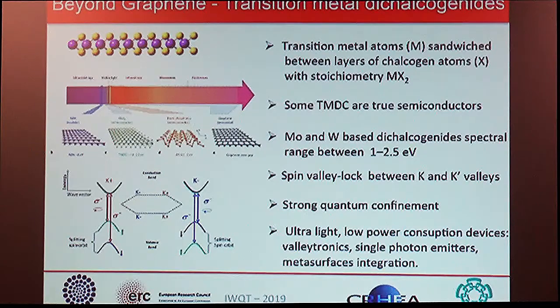On the other hand, you have this new family of materials called transition metal dichalcogenides. Unlike graphene, as I showed you, these are true semiconductors with well-defined band gaps. So they can cover a large spectral range going from 1 to 2.5 electron volts.